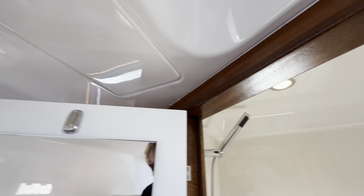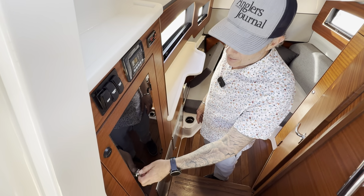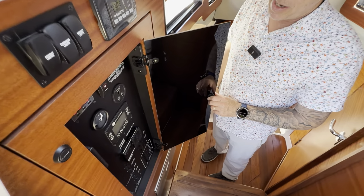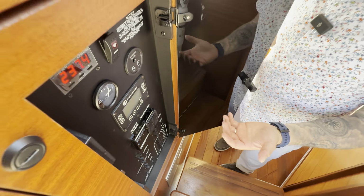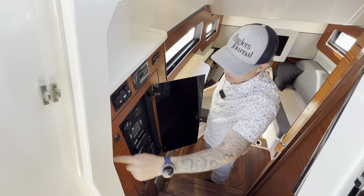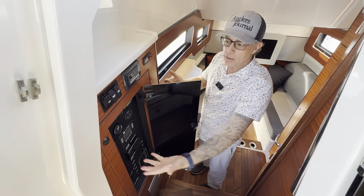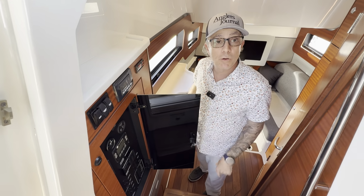And so your AC panel, access to all your switches. But one thing they did here, if you need to replace something or get behind the panel, there's a key and this whole piece opens. You just unlock it and it all opens up. You can get to the back side of the panel without unscrewing anything.